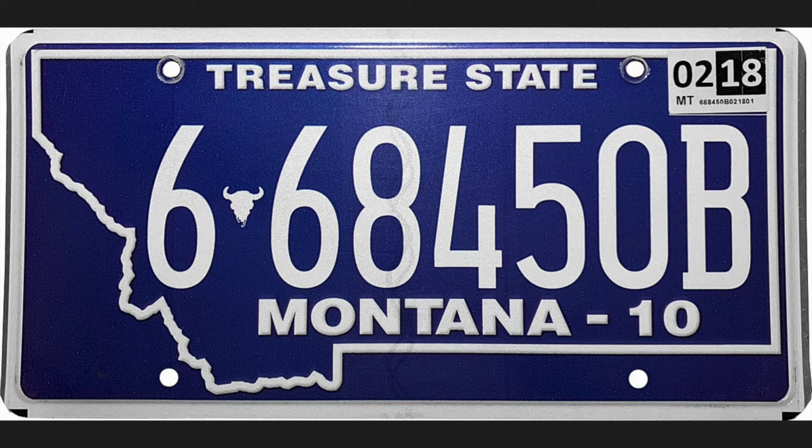This one's cool because it's just 2 colors. It's very simple. It's got the big outline of the state of Montana and the nickname at the top, the Treasure State. So good job. And they also have the cattle skull there inside. I think it's a good license plate.